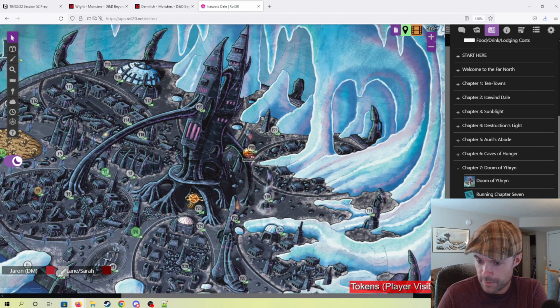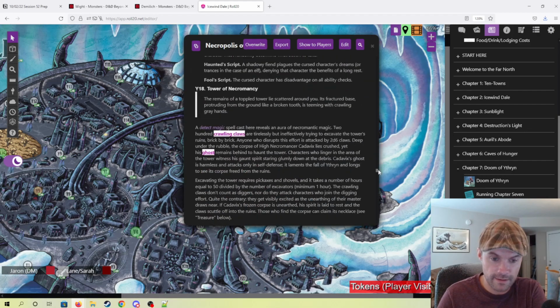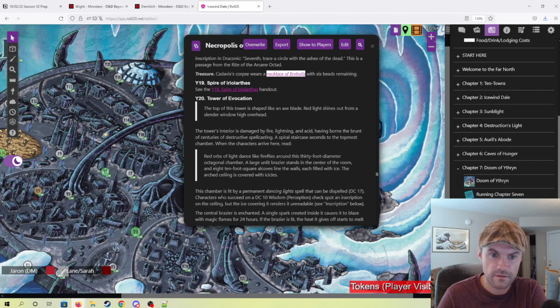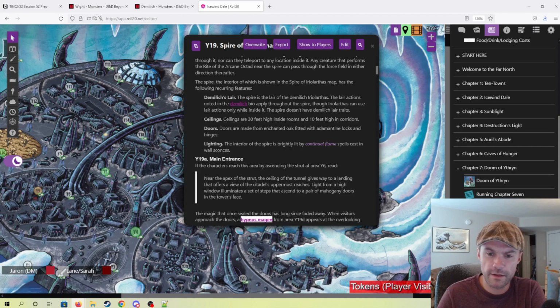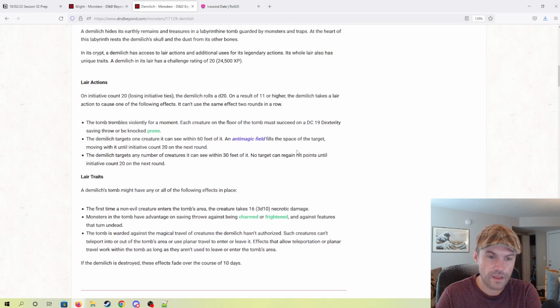And just to double check that I'm correct, because I just read this, I want to make sure. It's in area 19, the tower. Let's see here. Oh, so it's an entirely different thing here. The spire is the lair. The lair actions apply throughout the spire. The spire doesn't have Demi-Lich lair traits. Hold on a second. Oh, I got it. I was confusing some things.